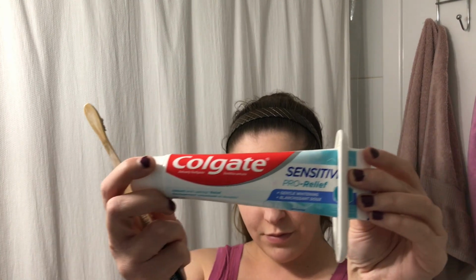Moving into the bathroom, the first thing I like to do as part of my bathroom nighttime routine is to brush my teeth. I use Colgate Sensitive Pro Relief with whitening, and I find it works really well and just makes my teeth feel very clean.